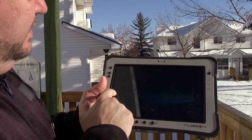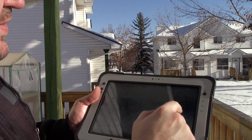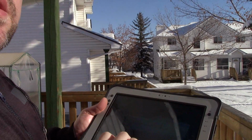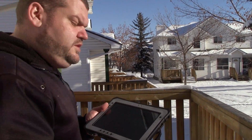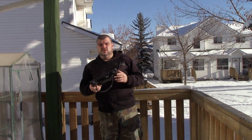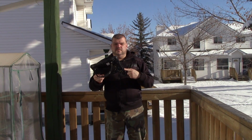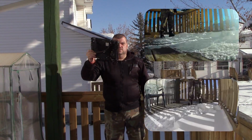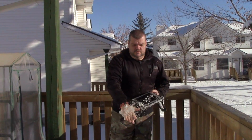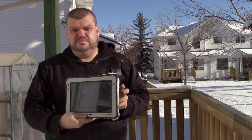So I noticed when a lot of water gets onto the screen, we'll see further drops, it's a little bit hard. You need to wipe the water in order for the touch to work good. So the second drop will be onto its corner, onto a packed snow. And it keeps running.